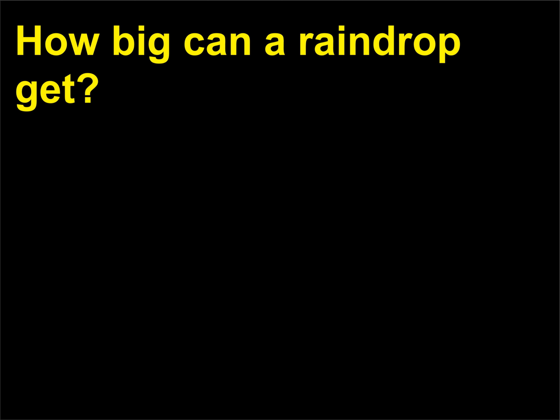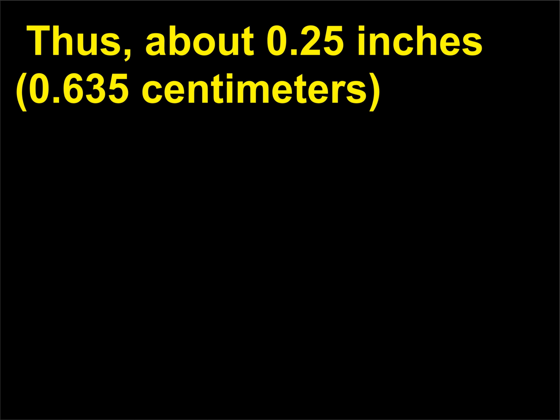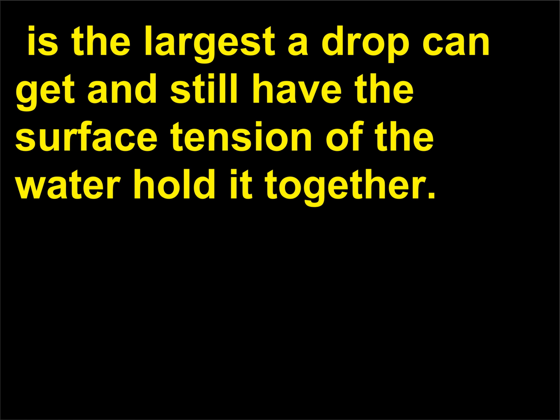How big can a raindrop get? The laws of physics restrain raindrops from getting too large before they break up into smaller droplets. Thus, about 0.25 inches (0.635 centimeters) is the largest a drop can get and still have the surface tension of the water hold it together.